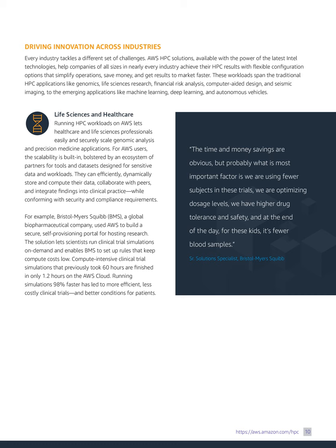Life sciences and healthcare. Running HPC workloads on AWS lets healthcare and life sciences professionals easily and securely scale genomic analysis and precision medicine applications. For AWS users, the scalability is built in, bolstered by an ecosystem of partners for tools and datasets designed for sensitive data and workloads. They can efficiently, dynamically store and compute their data, collaborate with peers, and integrate findings into clinical practice, while conforming with security and compliance requirements.